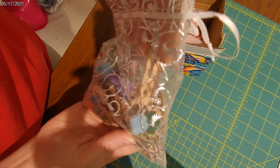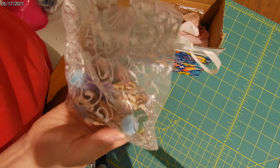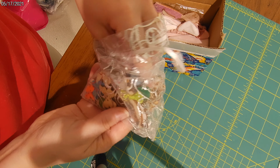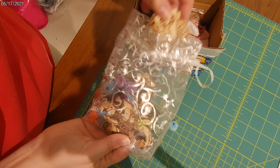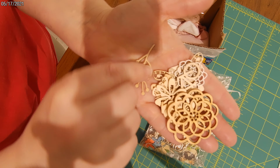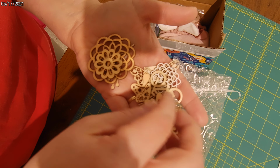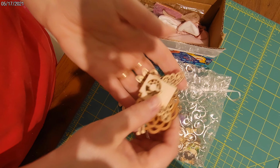She sent me a whole bunch of little paper clips with cute little flowers on them. Oh my goodness, all these little bitty adorable embellishments. Pom-poms. So cute. Oh, look, I dropped it. Oh dear. Wow, look at them all. Pretty flowers and a squirrel. How cute is that? Butterfly, toadstool, adorable. Those are so cute.